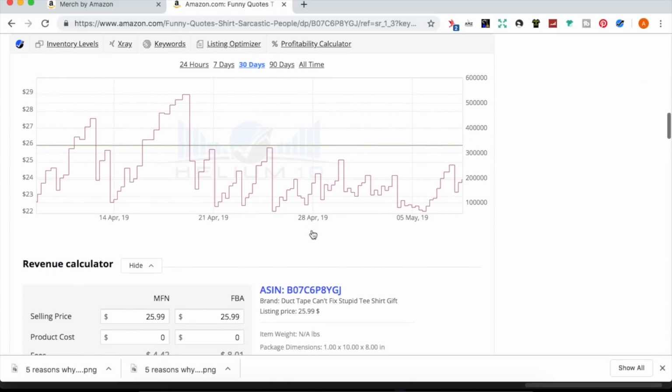has been on this. So if you guys don't have this, I think I talked about it in one of my previous videos, but it's Helium 10. It's totally free. And you can look at the sales history of this shirt, and as you can see, for the last month at least, the shirt has been priced at $25.99, and it's making sales on a regular basis.